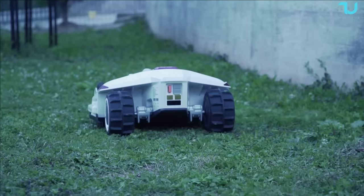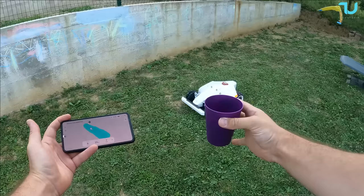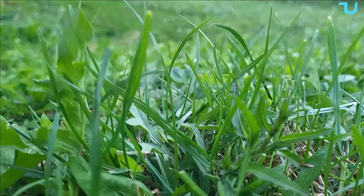Say goodbye to the hassle of digging and burying wires. The Luba AWD uses cutting-edge RTK GNSS and multi-sensor integrated navigation to map your lawn and create mowing zones without any wires. Lawn maintenance just got a whole lot simpler. Thanks to 4 global navigation satellite systems and RTK technology paired with the IMU sensors, the Luba AWD maps and navigates your lawn with astonishing centimeter-level accuracy. It's like having a GPS for your grass.